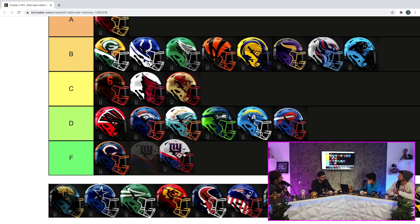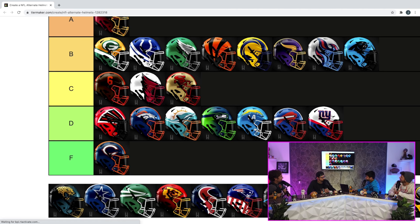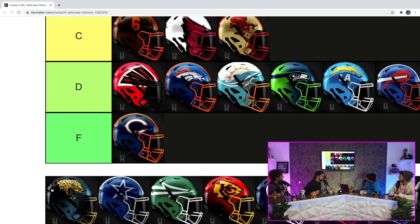Tom, look at this helmet real quick and observe it before you give it a grade. S. What? Yes, S. Yep, S. I'm with S too. Oh man, dude, I don't like that. Did you say you like it? I don't. Oh, you don't? How? That black fade coming in with it is a perfect gradient.